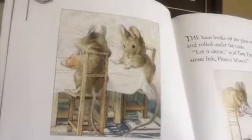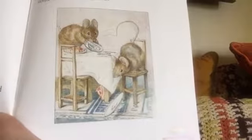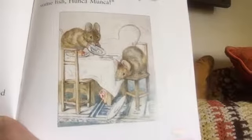So there he's carving at the ham, and there the ham rolls off the plate right in under the table. So now they're going to try some fish.